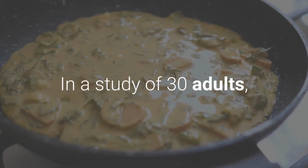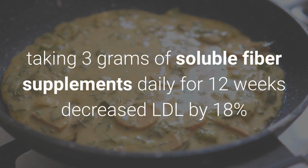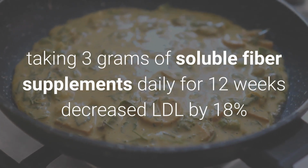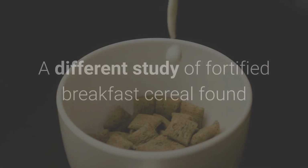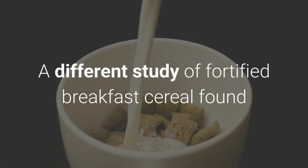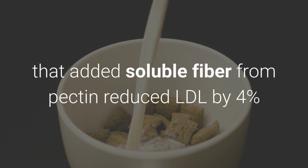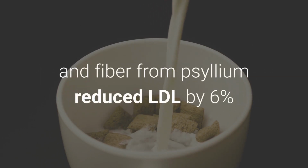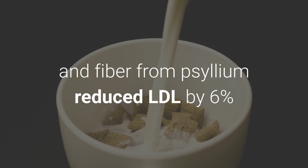In a study of 30 adults, taking 3 grams of soluble fiber supplements daily for 12 weeks decreased LDL by 18%. A different study of fortified breakfast cereal found that added soluble fiber from pectin reduced LDL by 4% and fiber from psyllium reduced LDL by 6%.